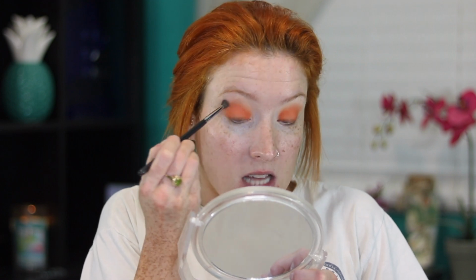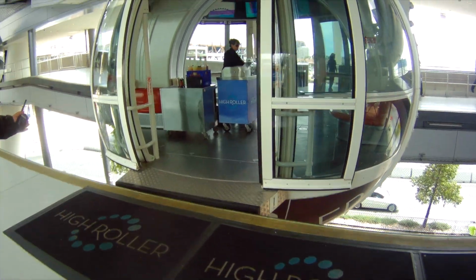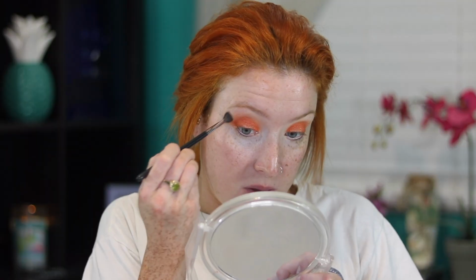One of my favorite things we did in Vegas is the high roller. I have been wanting to do the high roller for years and years and years. And I feel like every time we've been to Vegas, which I think's been every year for the past 4 years or so, we're like, yeah, we're going to do the high roller. And then we never did the high roller.